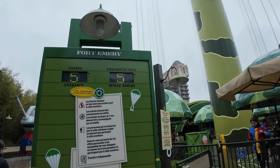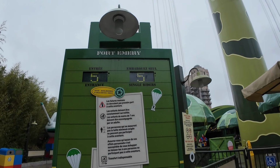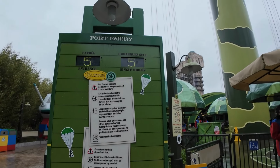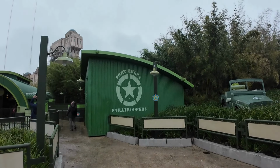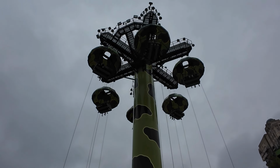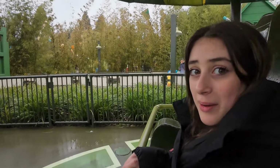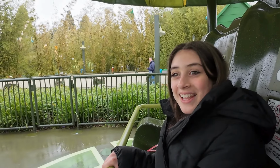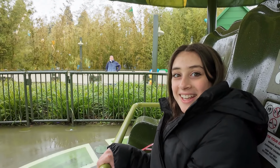Parachute Drop. So wait time is just 5 minutes in Extra Magic Time. 8:50, and Emily and her dad are gonna go on this. I'm quite scared the first one, and then after that, I'm like, yeah, I'm quite scared.